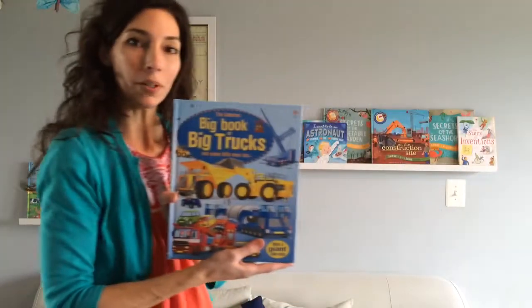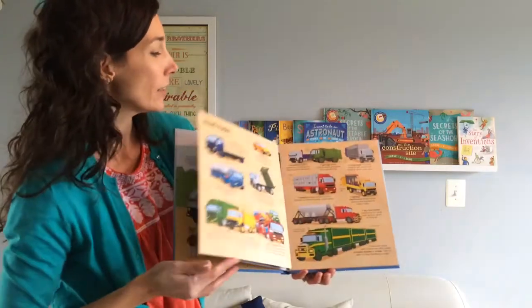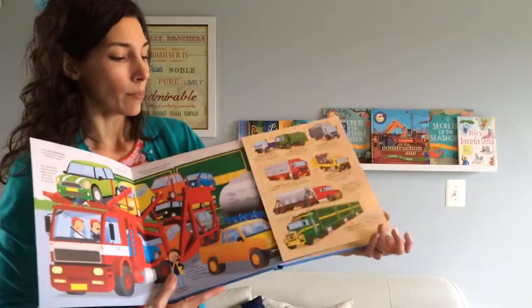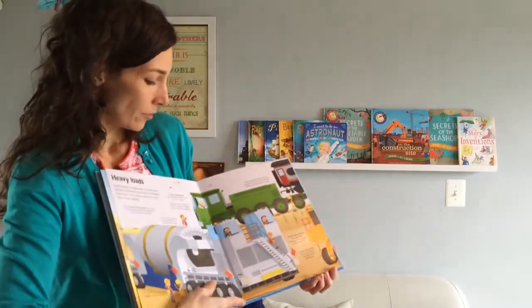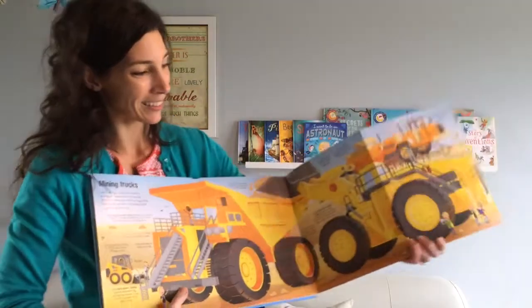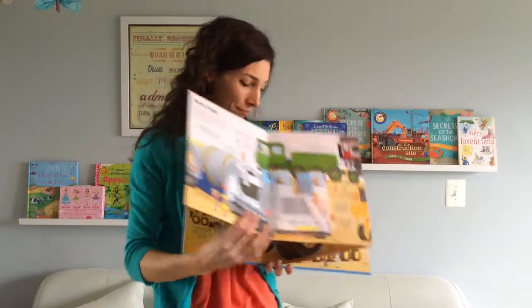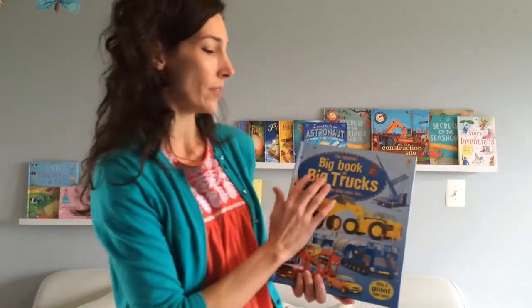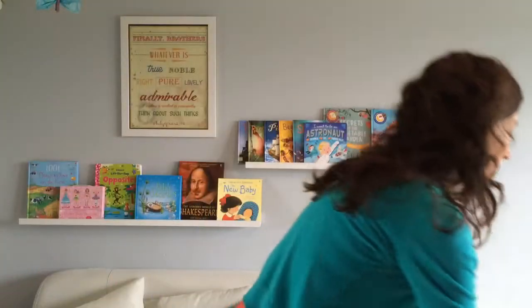This one is the big book of big trucks. Again, the giant fold-outs. They also have big books of big machines, labeled with what the machines do and what the names of the machines are. If you have a little boy who loves trucks, this is a no-brainer for him. Just love this series. So you're going to be looking for more of these if you just search for big books when it's time to shop.